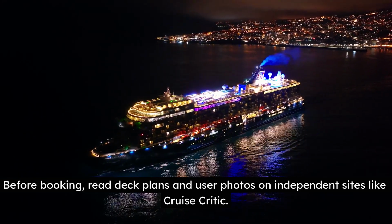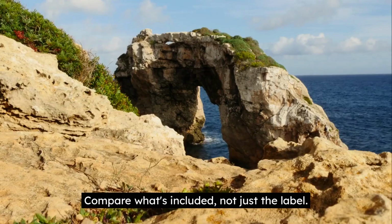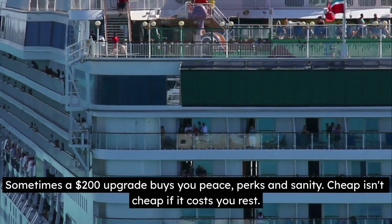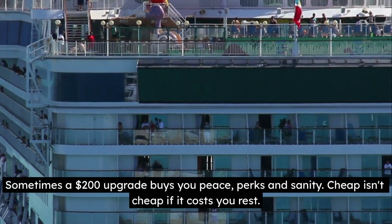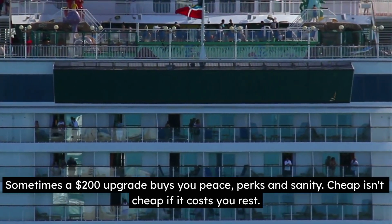Before booking, read deck plans and user photos on independent sites like Cruise Critic. Compare what's included, not just the label. Sometimes a $200 upgrade buys you peace, perks, and sanity. Cheap isn't cheap if it costs your rest.